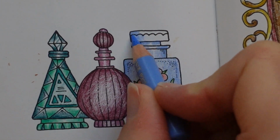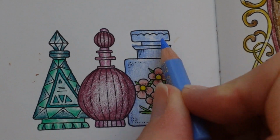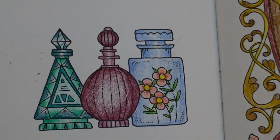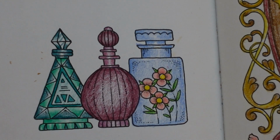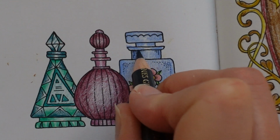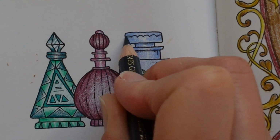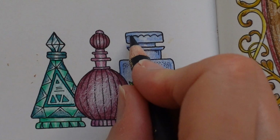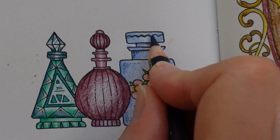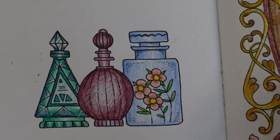And yes, I'm ignoring that little line because I'm going to just put a slightly darker, I think I'm going to use the Payne's grey here to mark out a little bit of shadow, just a little bit. I'm thinking under this lip here, and under there, and there, and then under here. Like that. It's just a small detail, and I think it makes quite a difference.